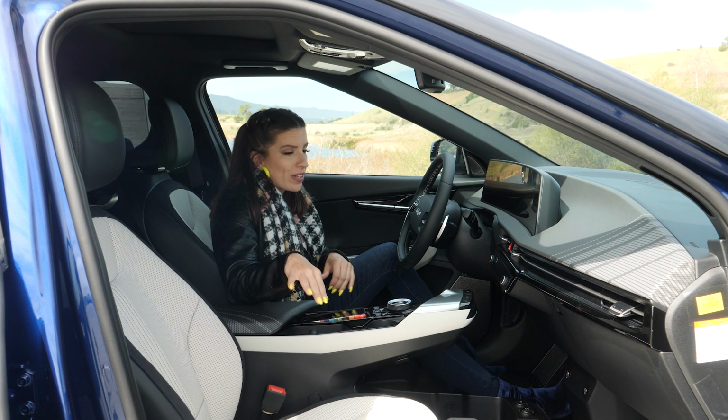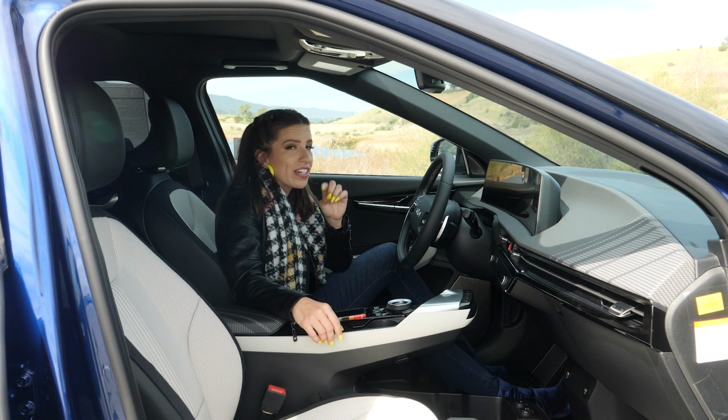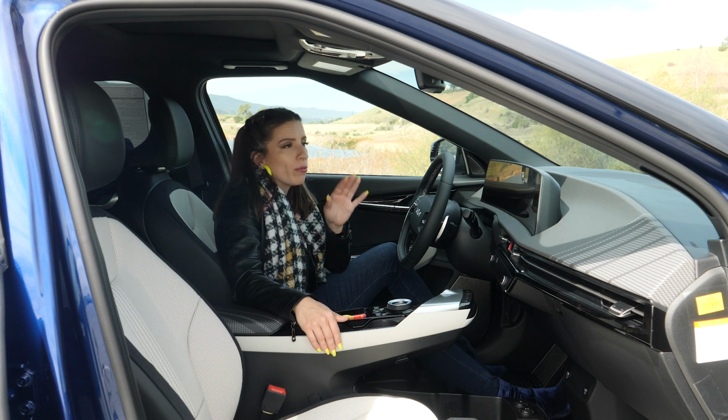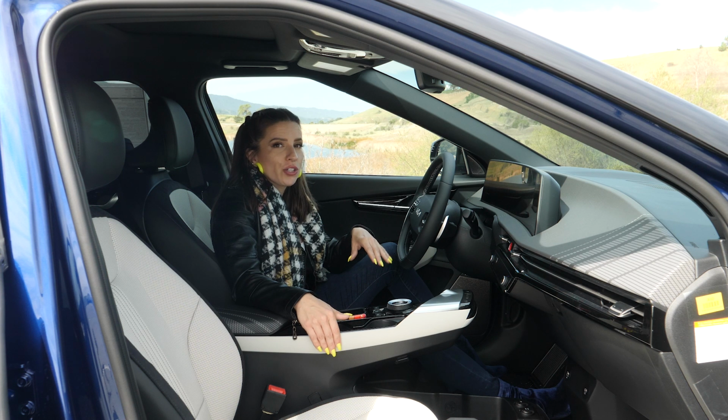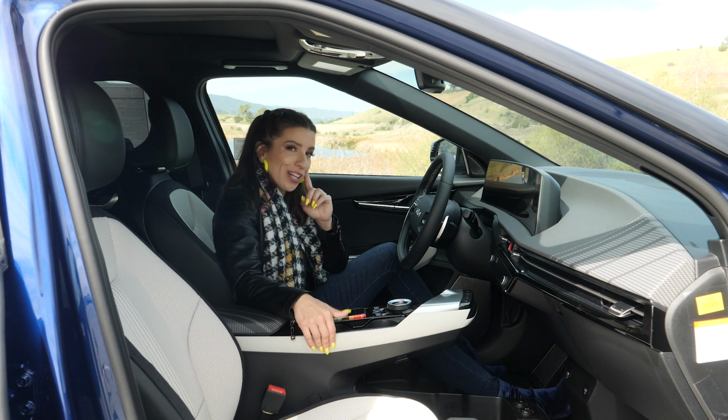And both front seats are heated and ventilated. Another cool thing, ventilated seats actually come standard on the Wind rear-wheel drive trim, which is a lower trim, which is a little bit groundbreaking. I think Kia just really wants you to chill out.